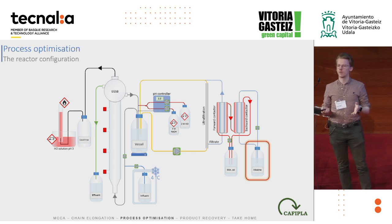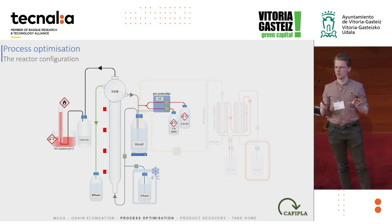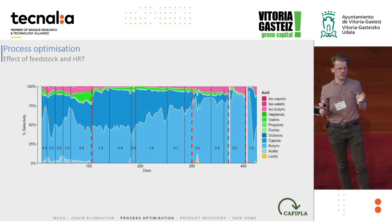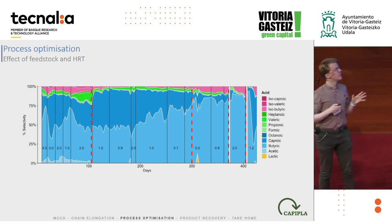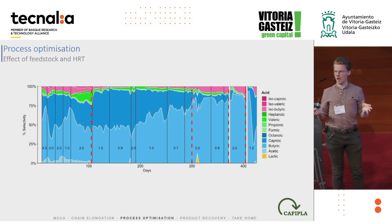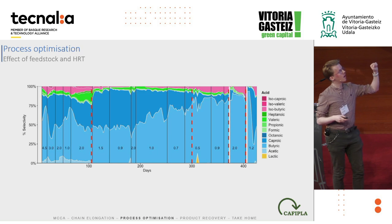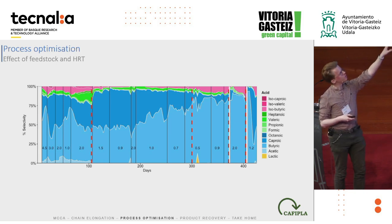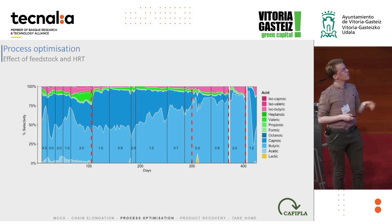Now, for the optimization of the process, we first did that without the pertraction. So this is a graph from during the optimization period. What you see here is the product selectivity of what is being produced by our reactor. The blue shades are the even chain carboxylic acids, so really the products of chain elongation. This is what we want. The darkest blue in the graph is caproic acid. Then in green we have the uneven chain carboxylic acids, and in pink also some isoforms.